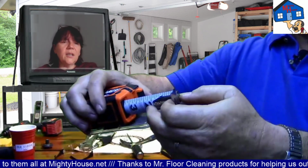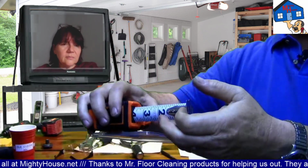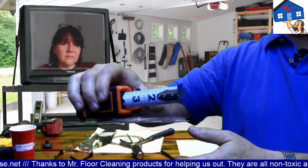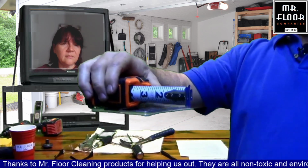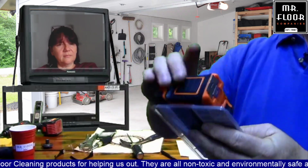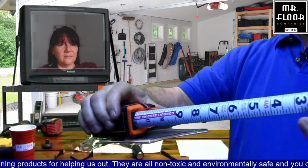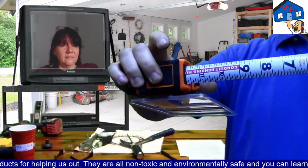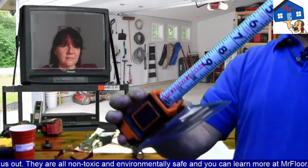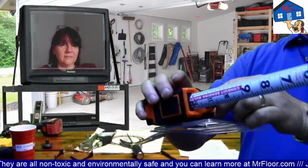Is it a magnetic hook thing? No, I honestly don't like the magnetic ones because they stick to things when you're walking by and all of a sudden you're trailing your tape behind it. But it's got a lock here. And then you can also pull it out and lock it and hold it on the bottom and let go. So it's got a couple, or you can just lock it and leave it sit like that if you want. So very nice Klein tool, tape measure, 25 footer, 1 inch wide.